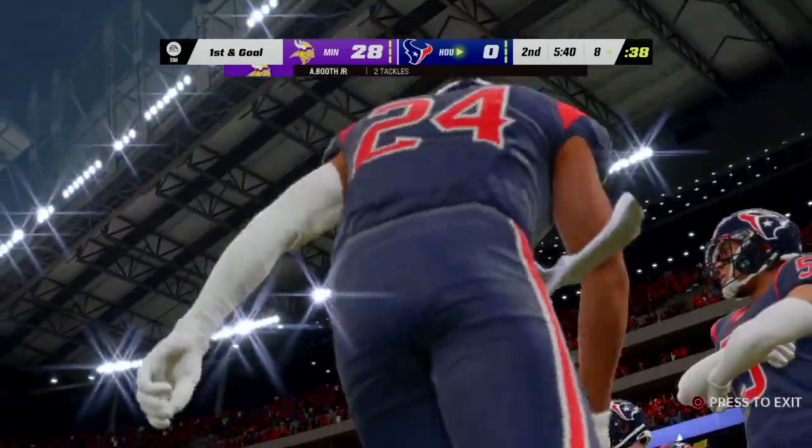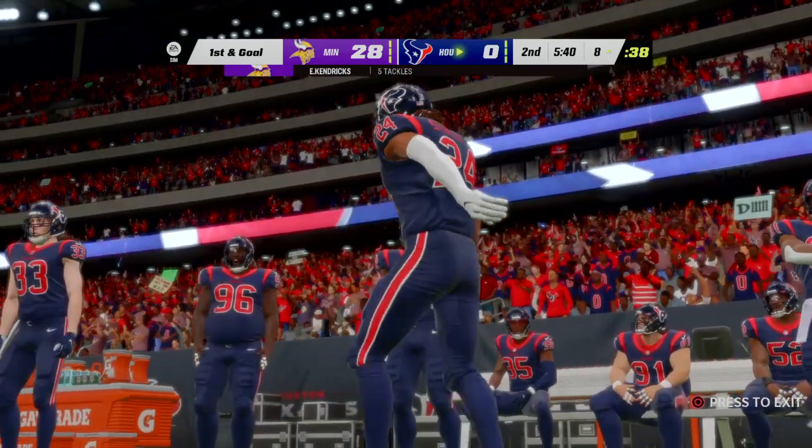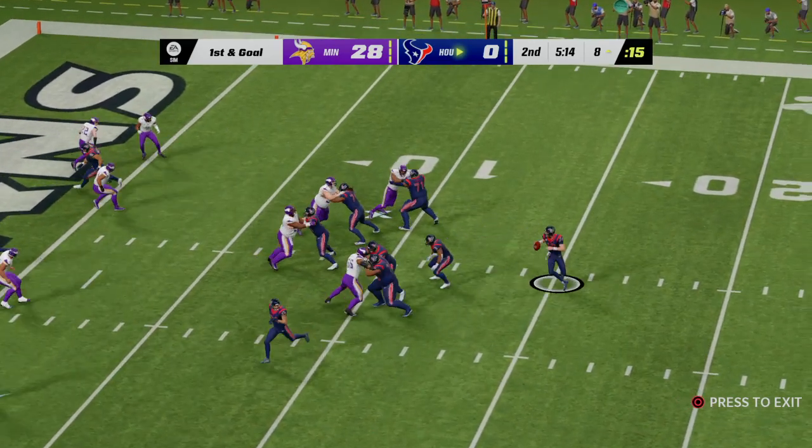Well, they've certainly done a nice job spreading the ball around on this drive. This time he gets it out to his back, and it's another nice play and another 1st down. They've got the defense on their heels a little bit. They're reacting instead of being aggressive and making plays.